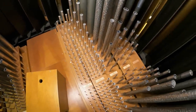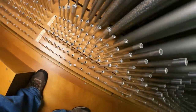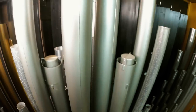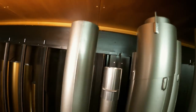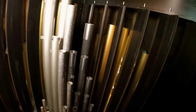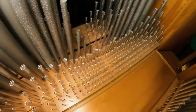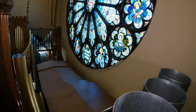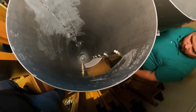There's the mixtures up in the front, and our diapason principal, and our gamba. More Haskell pipes here to fit underneath the very low case we've got. Go back out the door, and we're at the top of the 32-foot bombards. That's looking down into low C.